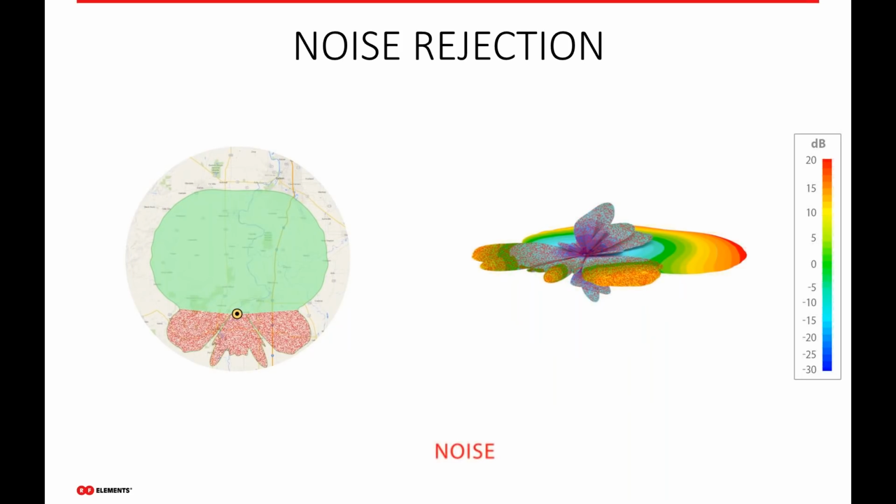So if we look at noise rejection, we'll look at where noise comes from. Here on a traditional sector, this is what their two-dimensional and three-dimensional beam patterns look like. If you look at the sections in red, this is where noise comes from and also where noise is received from. These side lobes that come out of antennas are secondary and third antenna radiation patterns other than the main lobe where you actually want RF to go. These radiation side lobes are of some high gain, so they're capable of sending noise in directions you do not want.